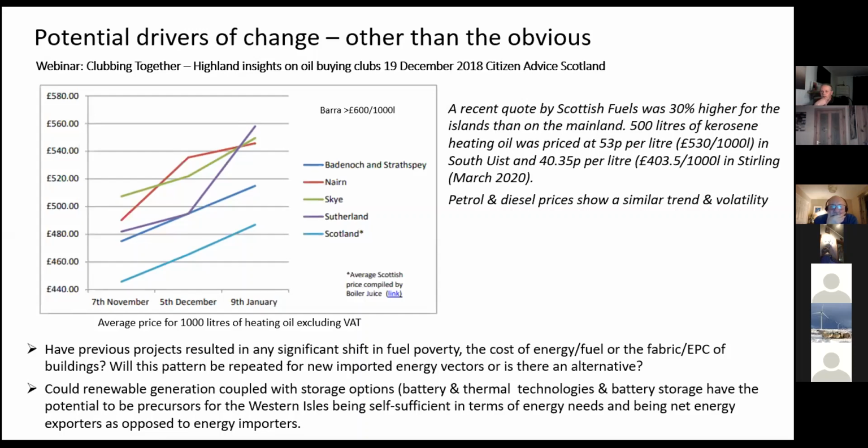So the big question is, carpe diem: if we look at the opportunities afforded by renewable energy and alternative fuel vectors, can we actually change things around so that we're self-sufficient in terms of energy need and we're net energy exporters as opposed to energy importers?